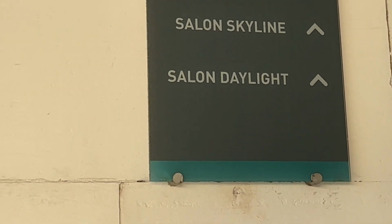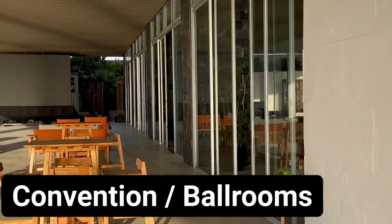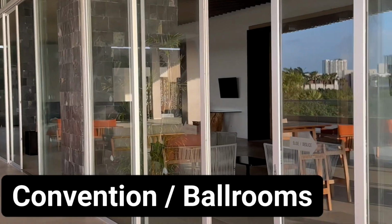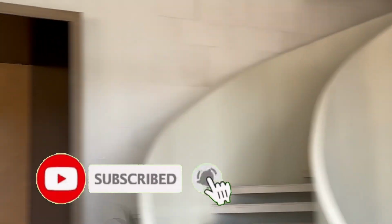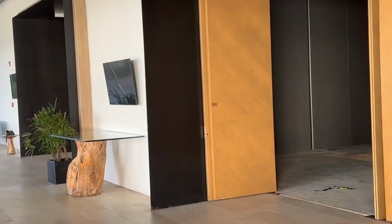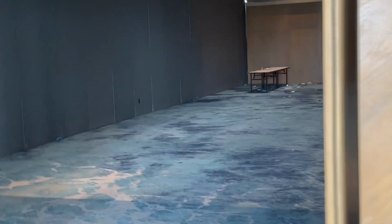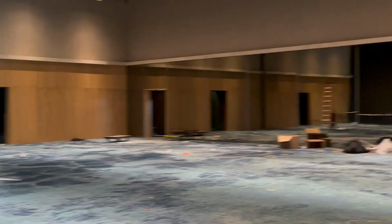Let's take a quick look at their convention and ballroom area. It's not big, but it's big enough for any event that you might have, including a wedding or a reception or a corporate event. So let's sneak in and take a look at one of the ballrooms. They're cleaning up right now from an event and getting ready to set up for another, but we're going to take the moment to sneak in.